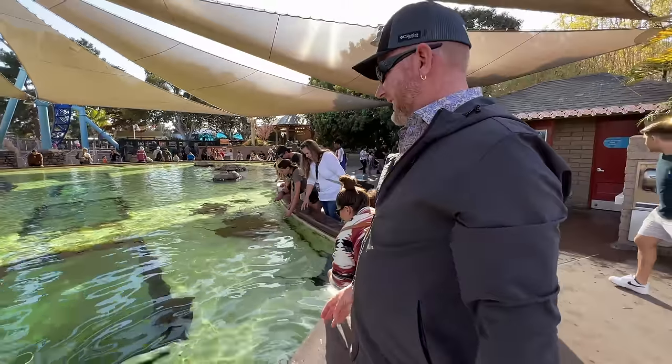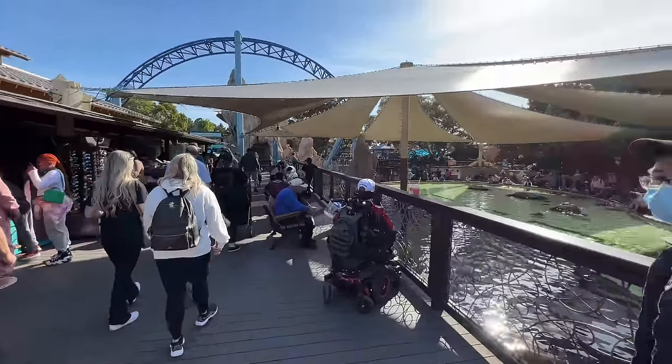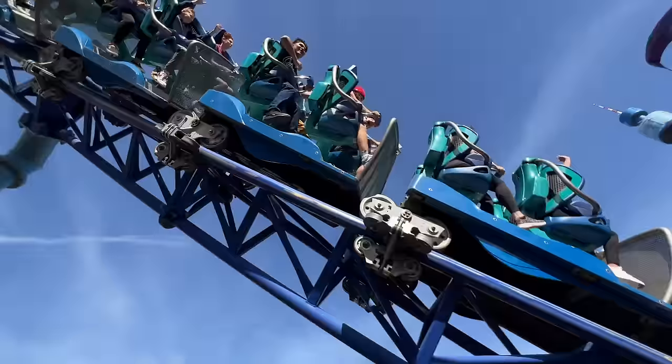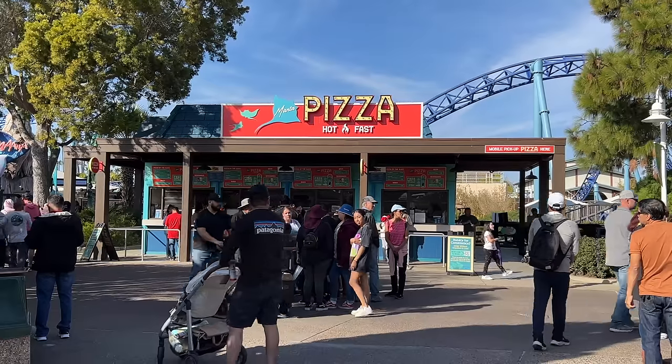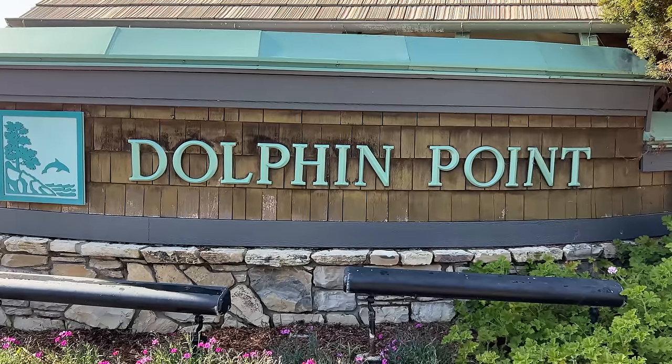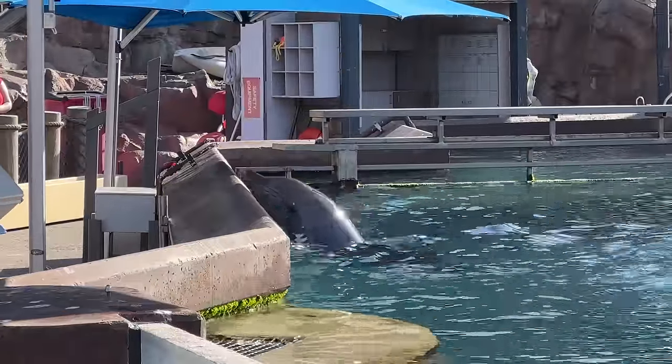Shark reef encounter used to be the big ticket in town. I don't know if it's that amazing because it seems like there's a lot more of those kind of shark tubes around the world at these aquariums. Another thing that was really impressive here was the roller coasters. They have about three really fast roller coasters.